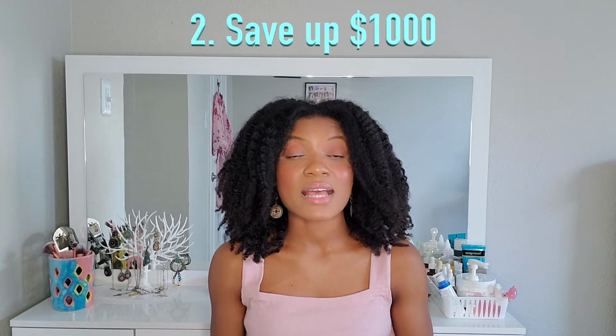Step 2 is to quickly gather $1,000 as an initial starting emergency fund. Research shows that most American households cannot cover a $1,000 emergency. Many times when these unfortunate events occur, many people have to go into debt in order to pay it off. Having $1,000 may not seem like a lot, but you have to start from somewhere. $1,000 is not the end, it's the beginning.